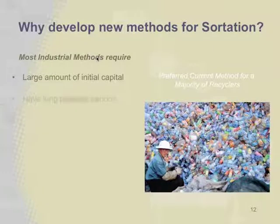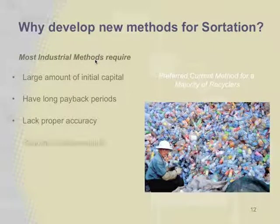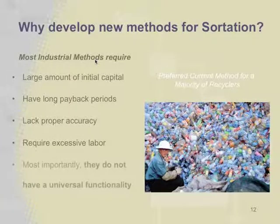So most industrial methods require large amounts of initial capital to get started. They have longer payback periods. We have some accuracy issues with some of the emerging methods for recycling that we'll discuss. Some may require excessive labor. And most importantly, they do not have universal functionality. And what I mean by that, as we get into the next few slides over the next few minutes, is that most of the methods are able to sort either whole bottles or already shredded plastic pieces. So we're trying to find a method that maybe could handle both.